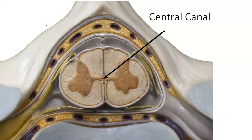Remember when we were talking about the ventricles up in the brain? The left lateral ventricle, the right lateral ventricle, then they both drain into the third ventricle, which drains into the fourth ventricle. Well, the fourth ventricle drains into the central canal. The central canal is lined with ependymal cells, so they're making cerebral spinal fluid. There's cerebral spinal fluid in that little hole there, and there's cerebral spinal fluid all throughout this area here too, the subarachnoid space.